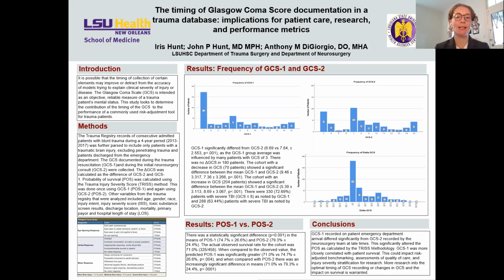The title of my project is The Timing of the Glasgow Coma Score Documentation in a Trauma Database: Implications for Patient Care, Research, and Performance Metrics. My mentors for this project were Dr. Anthony DeGeorge from the Neurosurgery Department and Dr. John Hunt from the Trauma Surgery Department.